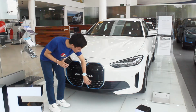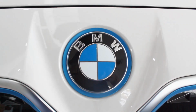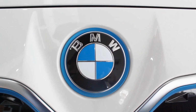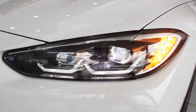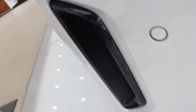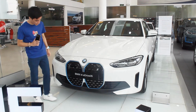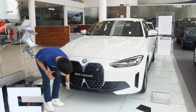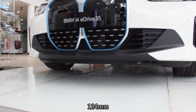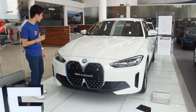But at least underneath here, there's still holes to cool down the electric motors itself. There's blue accents now too around the BMW logo, and like with every other BMW, you get LED lights all around as well. They're adaptive, which go up and down. And then here below you have real vents. They're really thin only, but hey, at least this still functions. And this one is blacked out, and the ground clearance, as I stated, is 124 millimeters. Surprisingly, it doesn't scrape on any of the big humps and bumps, I gotta say.